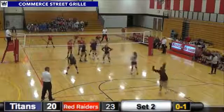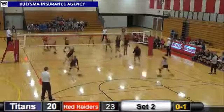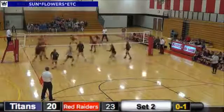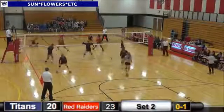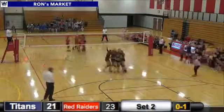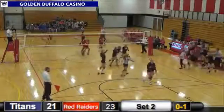Red Raiders are up. Aaron Denning serves. Juffer sets for Holzbauer, slams it. Stephanie Fowler with a nice dig. Comes Hannah Clark down the line, and a great dig by Tyler. Holzbauer hits it deep and out. 23-21, Red Raiders. Now the Red Raiders are calling timeout.